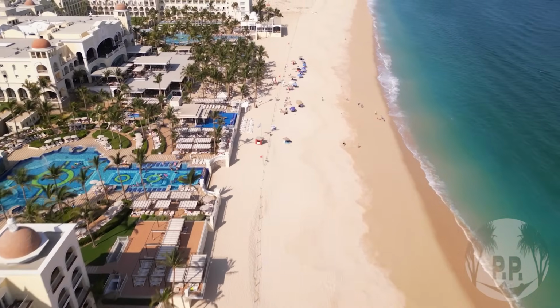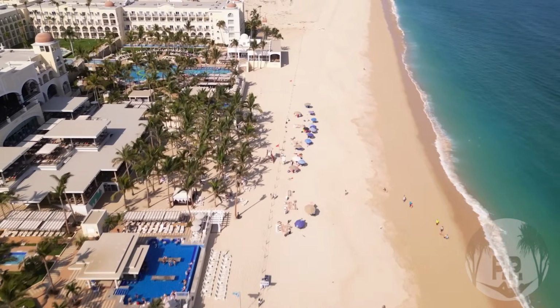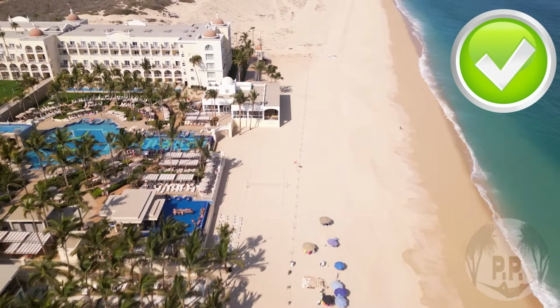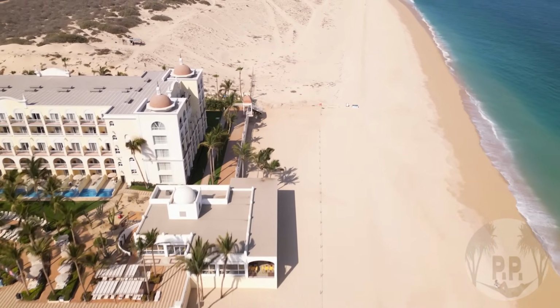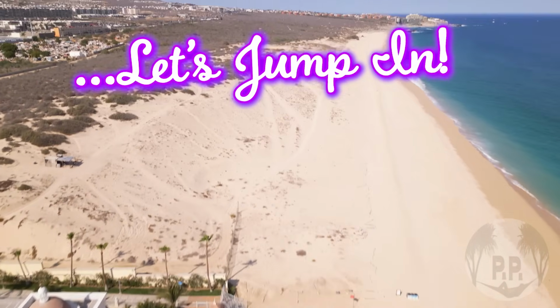And I've said this before, but I think Cabo has my favorite resorts, especially for all-inclusives with beautiful beaches, wonderful facilities, and great service and dining. So I'm very excited to share my rankings with you all. So as always, please sit back, relax, take some notes, and let's jump on in.